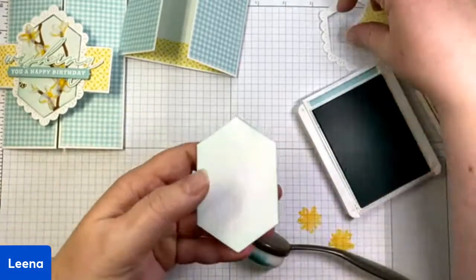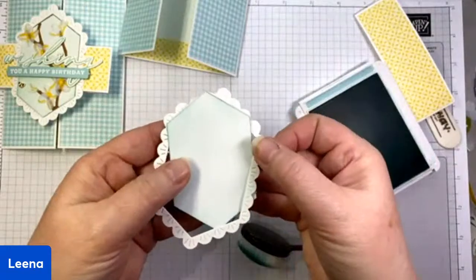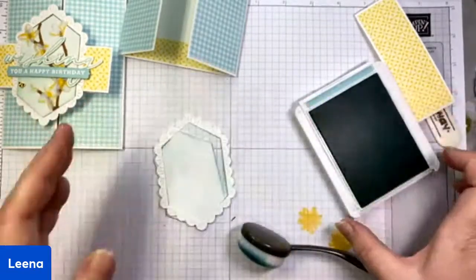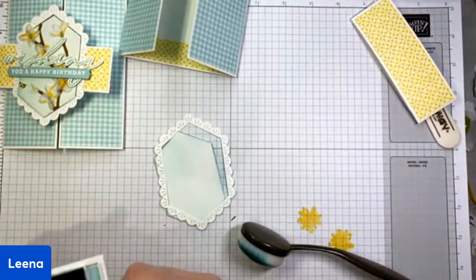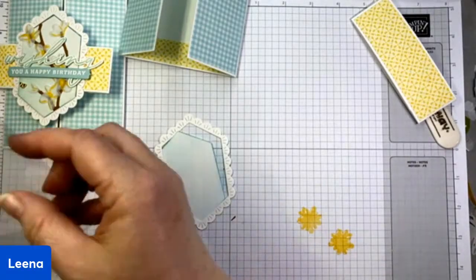Okay, it doesn't look like a lot, but when I layer it with the white, you can see the difference. Okay, all right, now we're going to add our branch.